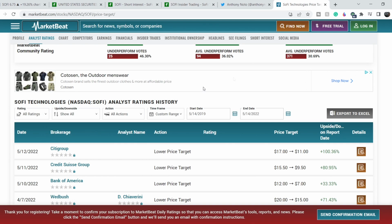On top of that, let me show you that we have two more price targets from analysts. Credit Suisse Group and Citigroup added their price targets, and they lowered the price target from $15.5 to $9.5 and from $17 to $11 respectively. But still, this asset right after this reduction still has about 81% of upside potential and 100% of upside potential from current levels. Definitely we have to be very cautious, but the upside potential for the stock is quite massive.